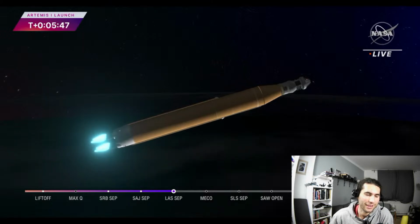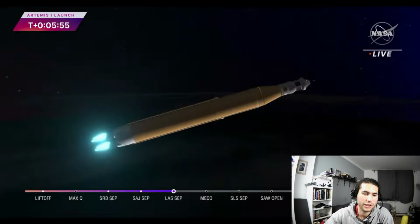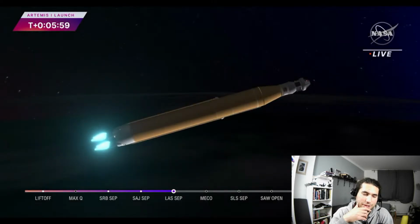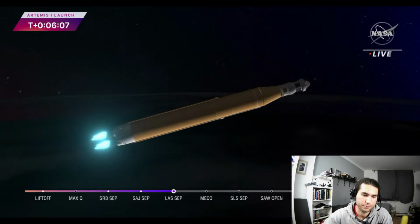5 minutes, 42 seconds into the mission. We are now traveling 8,800 miles per hour, 345 miles downrange from the launch pad at Kennedy Space Center. Again, we are anticipating core stage main engine cutoff at about 8 minutes and 3 seconds. And about 10 seconds later, we'll see core stage separation, at which point Orion and the interim cryogenic propulsion stage will be flying free.